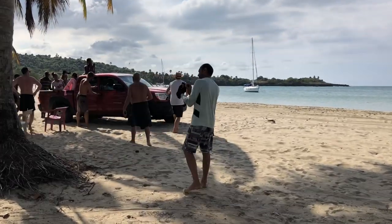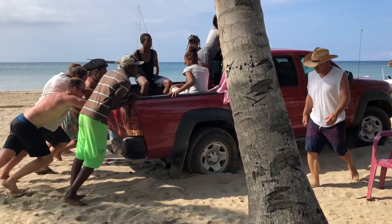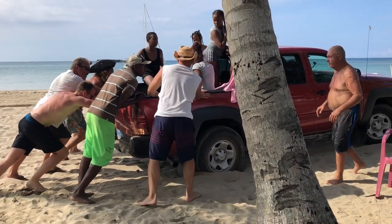Here in the DR, there's never a dull moment. This guy decided to take a drive on the beach with his pickup truck. Obviously, a poor decision.